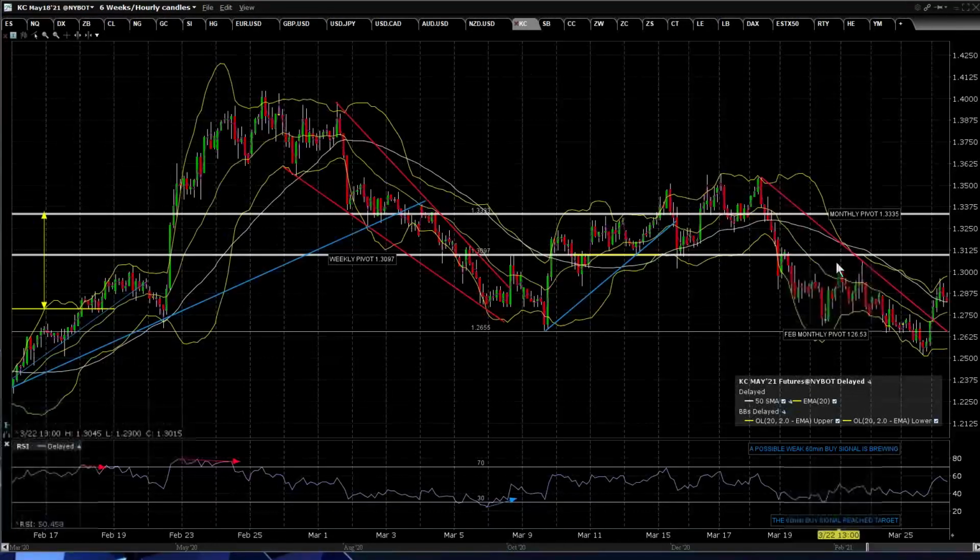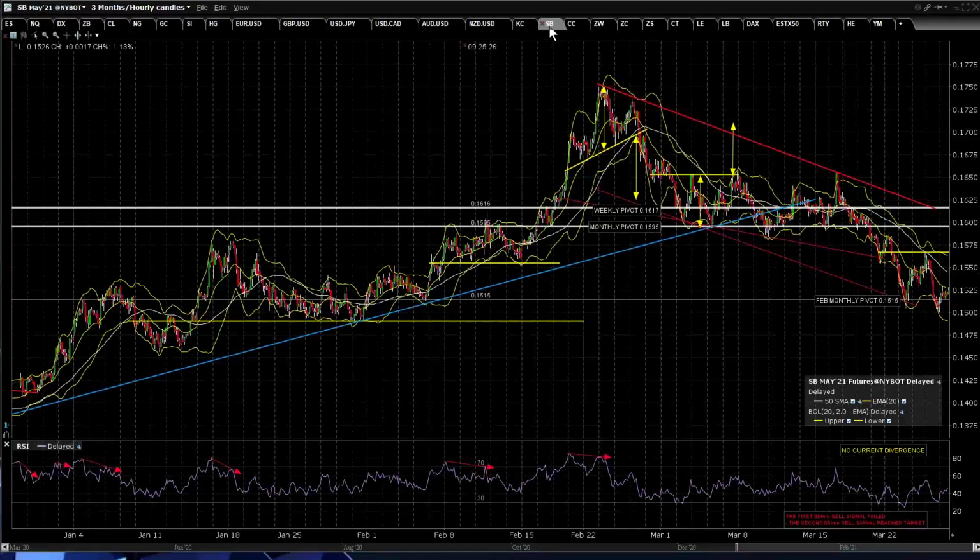KC. Broken up from this declining resistance, it did this low retest. I'm wondering if we might actually see some upside here. We've now got a 60-minute buy signal which is fixed. So I'm looking for at least a rally, possibly a more significant reversal.